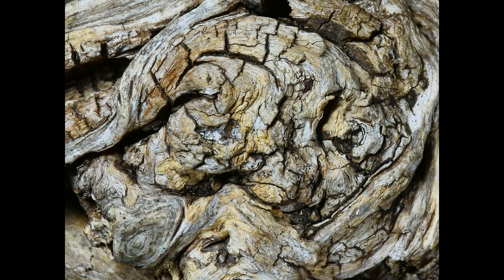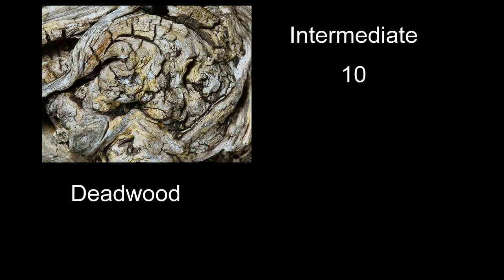Deadwood. A good find. An interesting pattern. The swirling composition might be better with less cropping on the top and the right. Try adjusting the tone and the contrast to bring out the patterns. Also, the image seems a bit soft in places. 10 points.